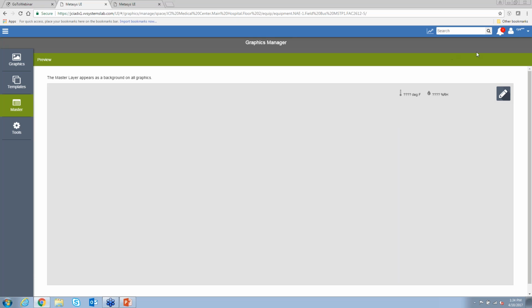We have the ability to import and export these graphics as well. So if you are making changes offline and you just want to import one of the graphics that you made changes with, we can do that through our Tools menu.